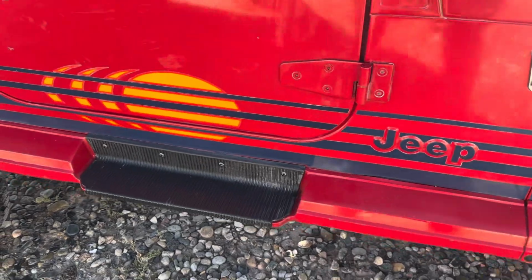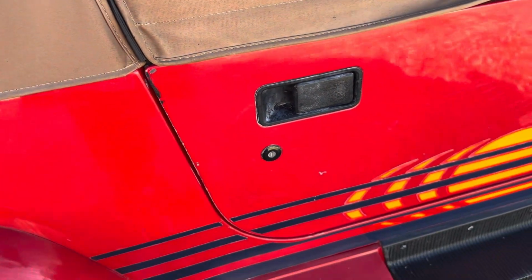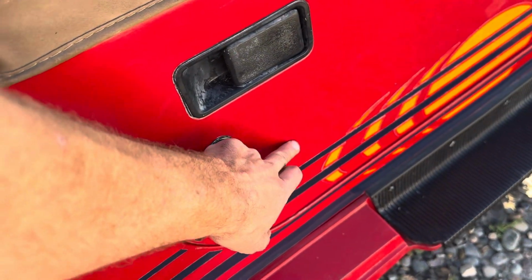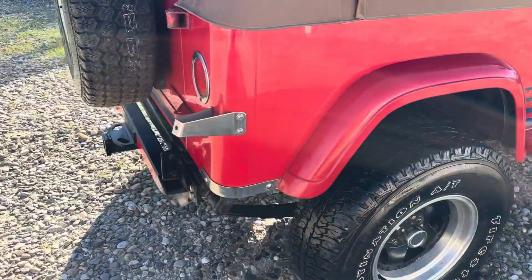Otherwise you could repaint it. I don't know if it's necessary, but it kind of depends on what you're doing with it, I guess. So it's a beautiful Jeep as is, but if you're going for restoration, this would be a great platform. So again, same thing here. You got some paint wear here, a little bit of wear there, but no body damage, as far as that goes.